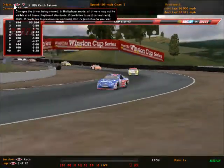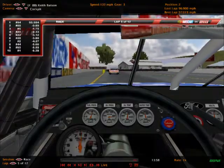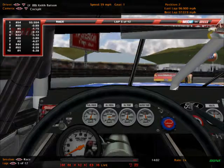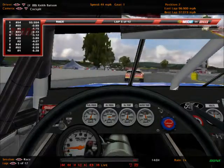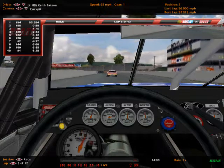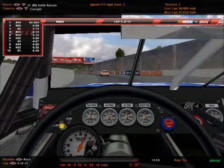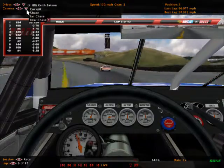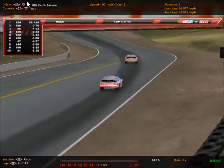Keith Batson, a solid second place run for him, and he also has an in-car camera in today's event. There he is trying to catch Shelton. See what the margin is this time by. Kyle Matthews right behind in 3rd position. And the yellow flag flies for the first time here today at Sonoma, California.